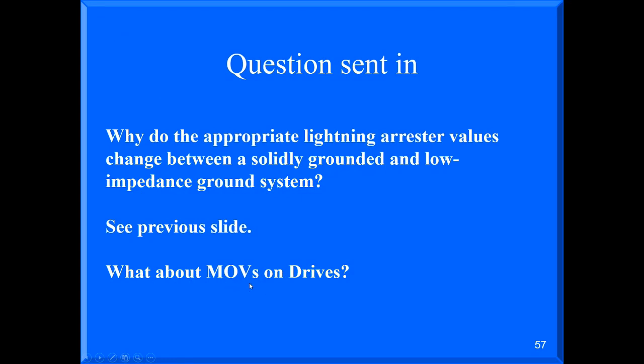I'll show this in another slide. What happens to MOVs on drives? Carl, you've probably seen this. Have you seen MOVs in drives? They've got them sometimes connected between phase and ground. Yeah, the topology varies, but all of them have it.